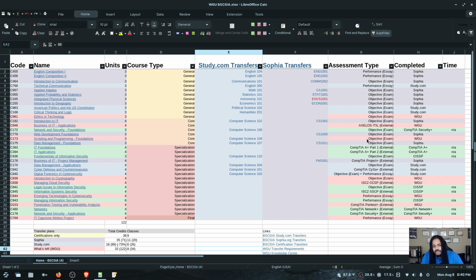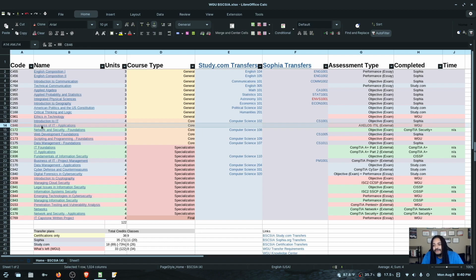There is one thing that I wanted to note here, just out of this graph, so you know. There is a class, which is this one right here. This is this Business of IT Applications. In order to pass this class, you have to get the ITIL exam. And I'm kind of frustrated because I don't like the ITIL exam. I've already taken it. I took it a long time ago. I took it 5 years ago, and I got ITIL version 3. And the problem is you can't transfer over any certifications that are older than 5 years. So this particular certification is like 5 years and 4 months or something like that.